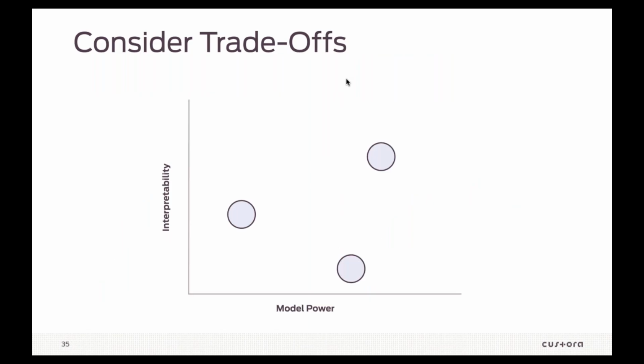And so just to hammer this home again, the 2 dimensions that we're going to be looking at, regardless of which machine learning approach we undertake, are how much power does it supply? That's a validation exercise. But also, how interpretable is it? How easy is it for me to explain it to my grandma?